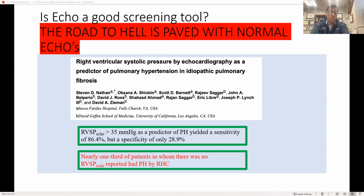And what they basically showed was that 1/3 of patients who had an echo and the RVSP was not indicative of pulmonary hypertension reportedly had pulmonary hypertension when a gold standard right heart catheterization was done. So almost 1/3 of patients were missed by this echo. So not a happy situation for a group of people whose mortality and outcome depends on this measure. Next slide, please.